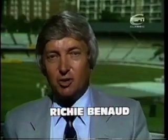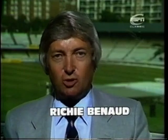Welcome to the highlights of the first day's play of this second Cornhill Test match at Lord's. Australia 1-0 in the series, having won at Trent Bridge. A good win it was too, in a game that effectively was over in 3 days.